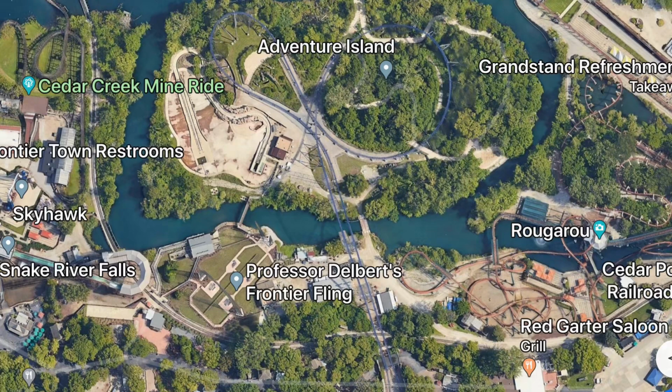Okay then, so in terms of location for this brand new ride, I think the perfect place is where the Shoot the Rapids log flume ride used to be. Now you can see kind of towards the top left hand corner of the screen where it's got a mine ride there. That is where the log flume used to be, Shoot the Rapids, and it has been closed for a few years now, meaning that this will be the perfect place for the new roller coaster.